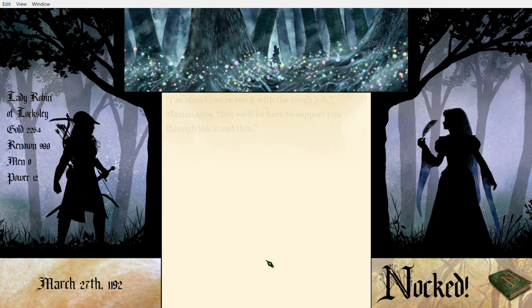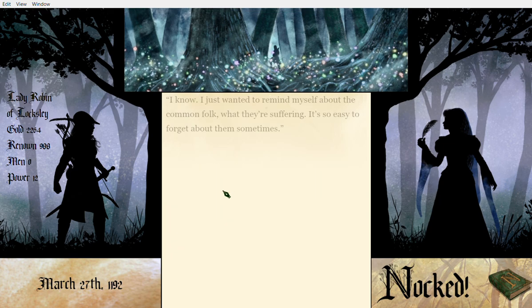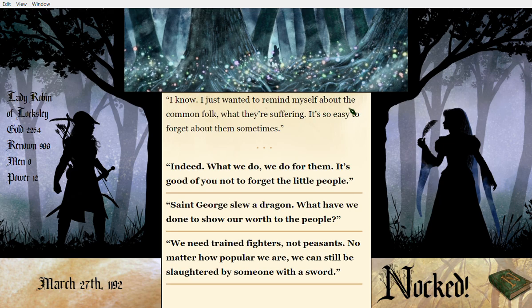I'm afraid you're stuck with the tough job, Marianne says, but we will be here to support you through thick and thin. We can't help the people if we don't save ourselves first. I know, I just wanted to remind myself about the common folk, what they are suffering. It's so easy to forget about them sometimes. Indeed, what we do for them. It's good of you not to forget the little people.